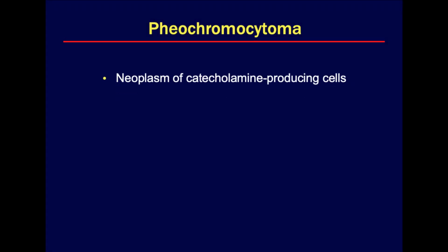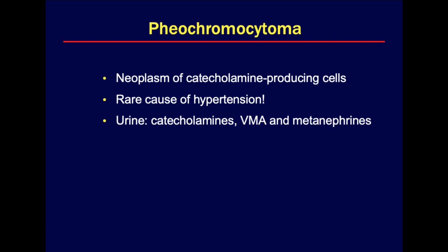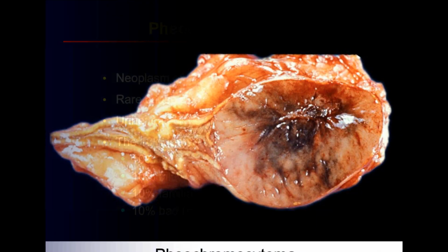Pheochromocytoma. This is a neoplasm of the catecholamine-producing cells, which are in the medulla of the adrenal gland. Very rare, but it does cause hypertension. Then you can do a urinalysis and measure the catecholamines within the urine. And 10% tumor, 10% extra-adrenal paraganglioma, 10% bilateral, 10% familial, 10% bad. So basically, these are the chances of having these types of tumors.